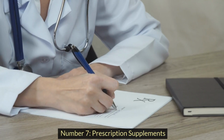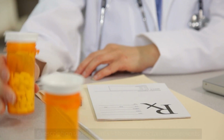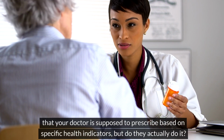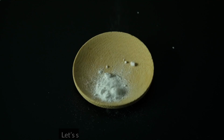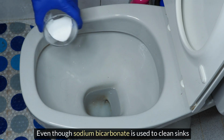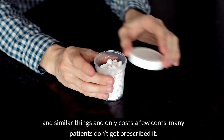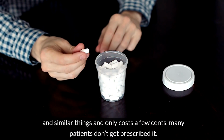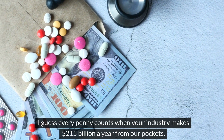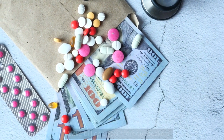Number 7. Prescription supplements. There are certain supplements that your doctor is supposed to prescribe based on specific health indicators, but do they actually do it? Let's start with sodium bicarbonate. Even though sodium bicarbonate is used to clean sinks and similar things and only costs a few cents, many patients don't get prescribed it. I guess every penny counts when your industry makes $215 billion a year from our pockets.